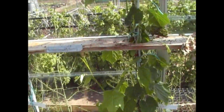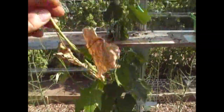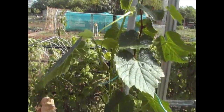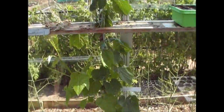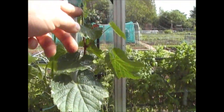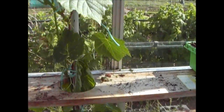Right, I had a bit of a disaster. I came in the other day, and the main shoot, which was growing off the top of the grapevine, had snapped off. I don't know how it snapped off. I don't know if a bird's got in here over the night, or whilst I wasn't here, whilst I was at work or whatever, but it snapped the main runner off the highest one there, so I was quite gutted at that. However, every cloud's got a silver lining.